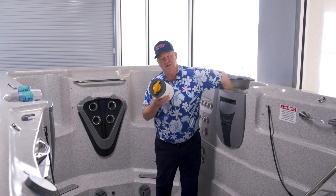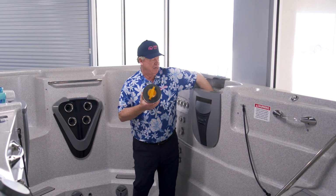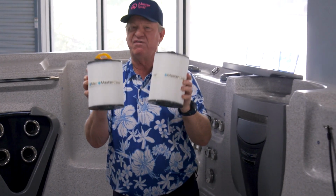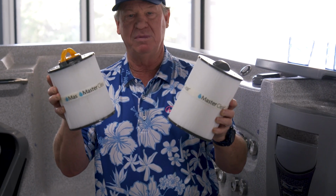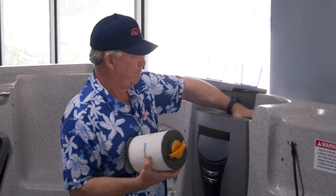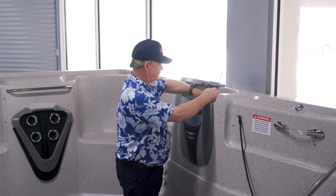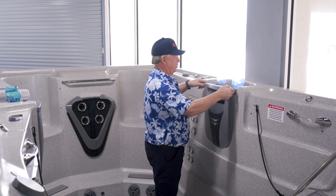The other filter that's in here is a secondary filter, but it doesn't have an orange core on it. I'm going to go ahead and show you both of those filters. Those are the Master Spas filters right there. Very simple to use. Pull them out once a month, soak them, clean them, let them dry, and then simply put them back in. They're self-threading down here, so just spin them in together, close her up, and you're good to go.